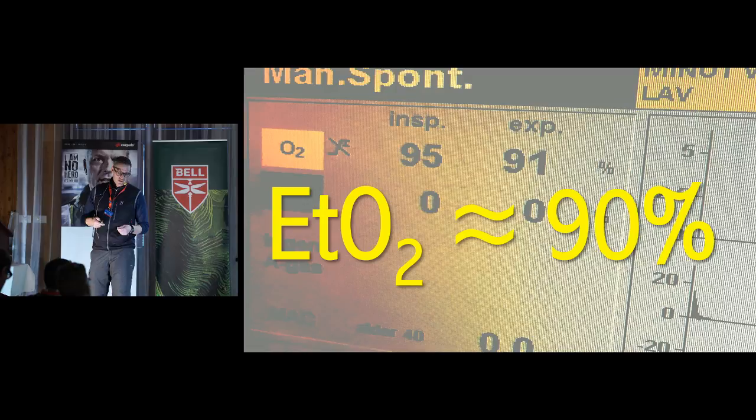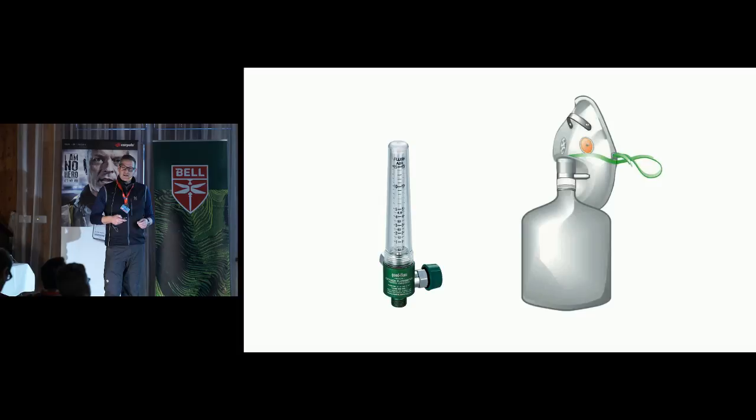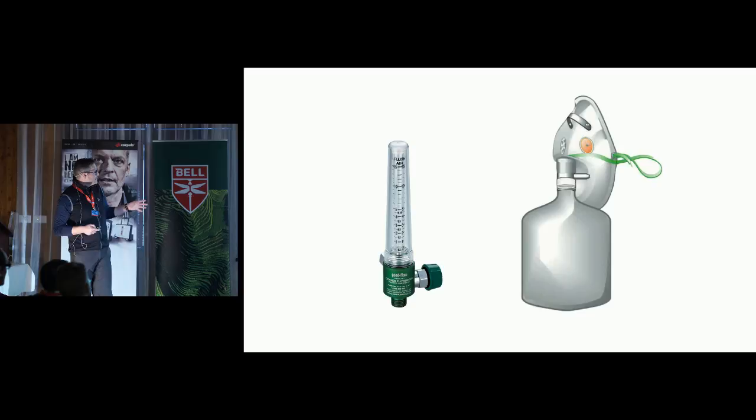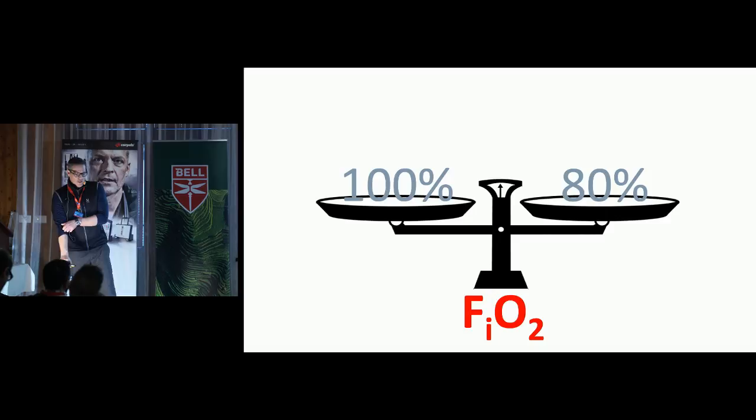If you're outside the operating room away from an anesthetic machine, you can also use the combination of a nasal cannula or a reservoir mask on flush rate, and that is actually comparable to a non-rebreather or an anesthetic machine. This is shown in a non-inferiority study that this will also work. There's been a lot of talk whether you should use FiO2s of 100% or 80%.